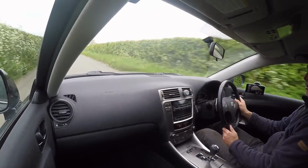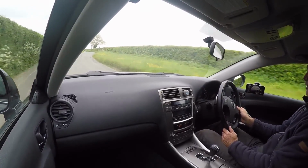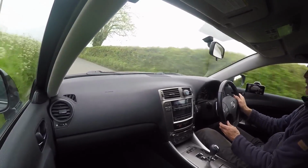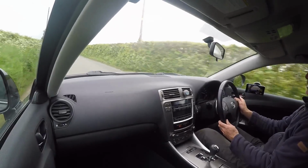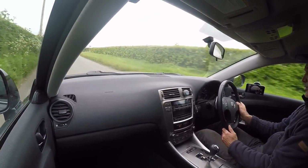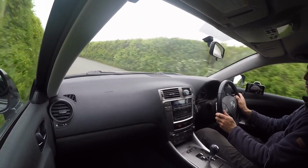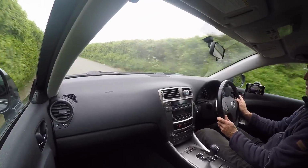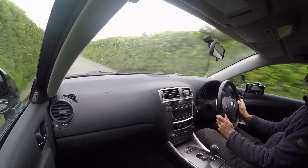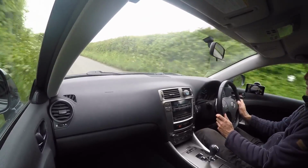But the engines are a wonderful unit. They're all but silent. When cruising along like this, you can hardly hear them, but when you put your foot down, it's a nice noise, a V6 noise, which in this day and age of sterile turbocharged engines with the lack of noise they make, it's a pleasure to be sat behind something like this, but wonderfully refined, as you'd expect from Lexus.